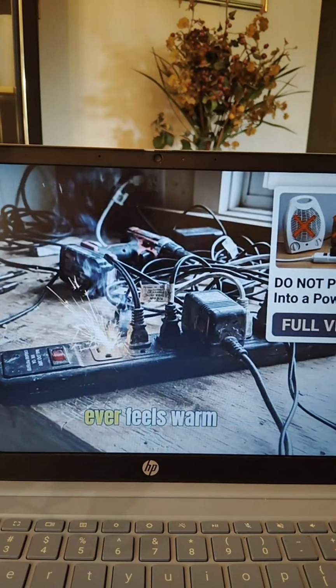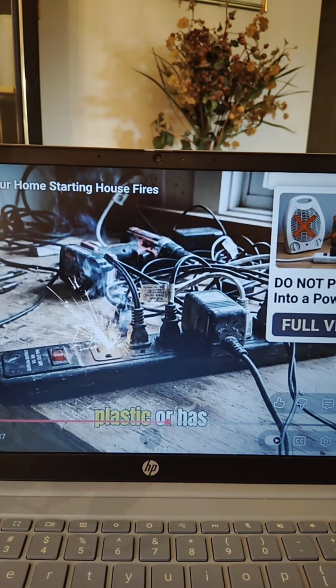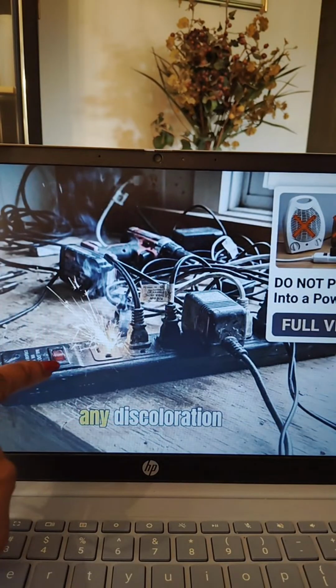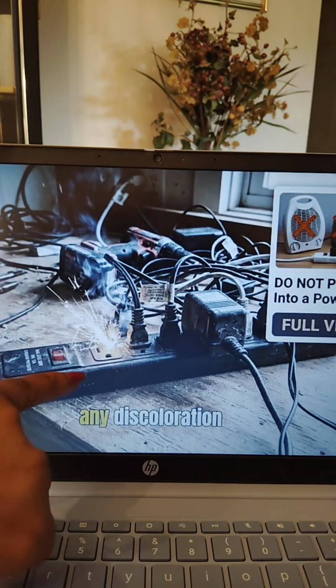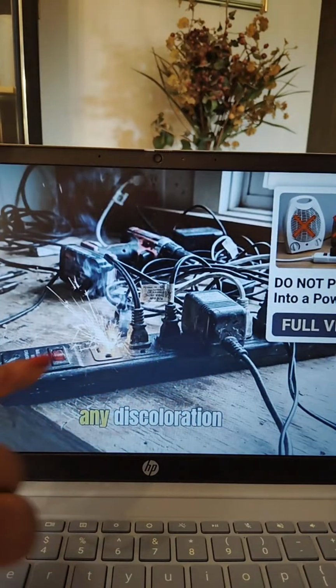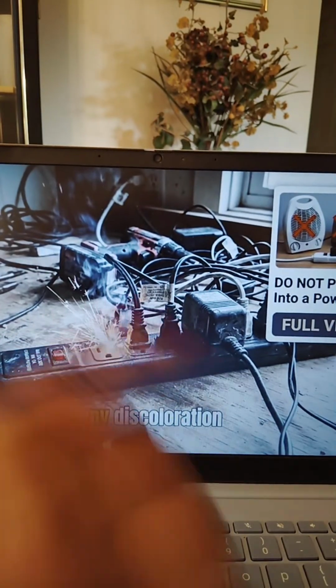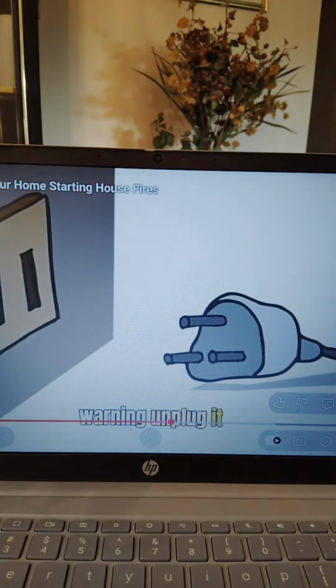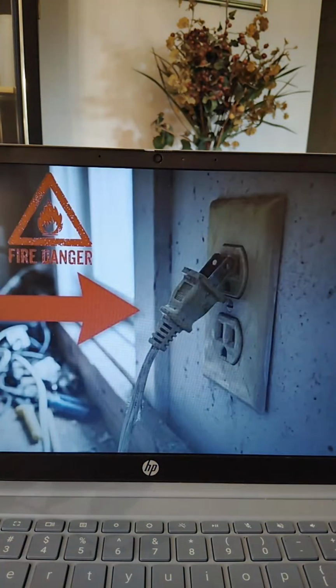If a strip ever feels warm, smells like hot plastic, or has any discoloration, that is your warning. Unplug it now. Hey guys, you see this right here? This is your on and off switch, right? Always flick that off when you leave the house on your surge protectors, okay? Don't forget to flip this off. I do it every time, kid you not.